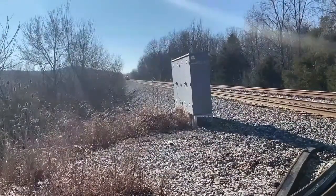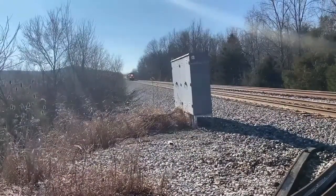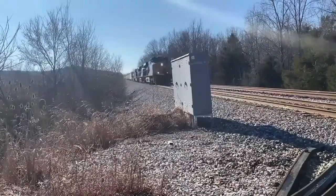This one was on January 5th, 2020, and was one of my first catches of the new year. This is at a time when I only really railfan CSX. I didn't really own a scanner back then and didn't really know any train symbols. At that time, I didn't even know what ATCS was.